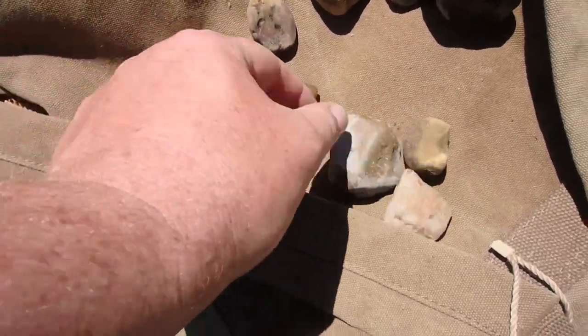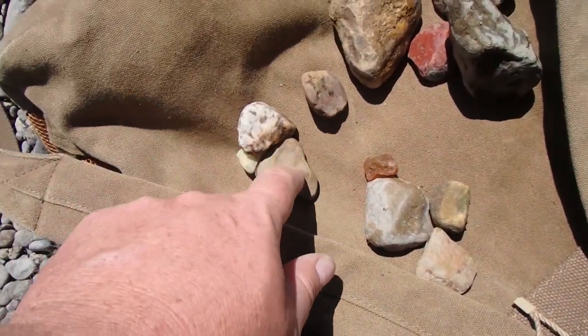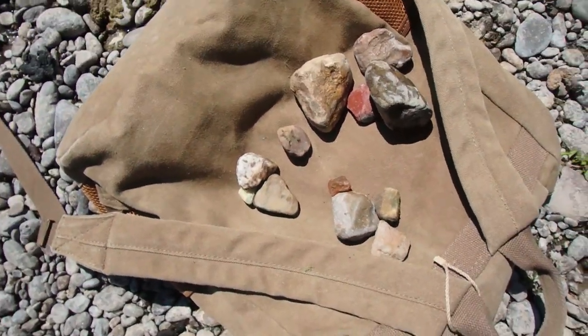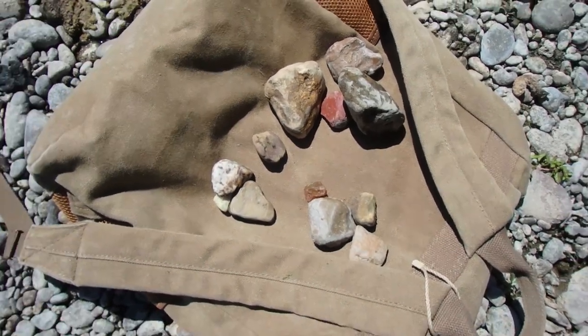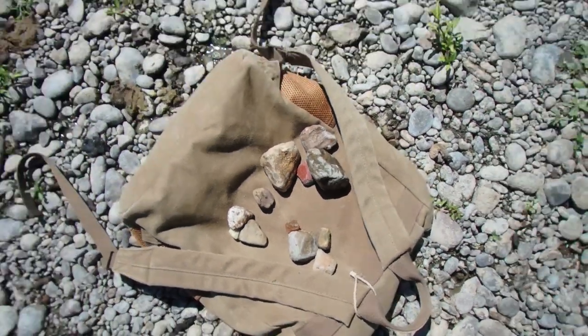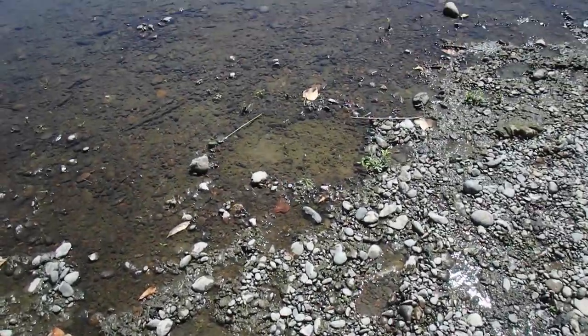So jasper and agate and petrified wood. All three things that we typically find out here in the Willamette River. Yes, I said Willamette River is here. So where am I at? Well, let me tell you something.